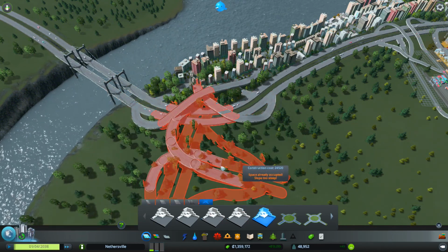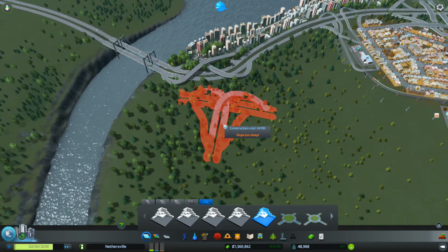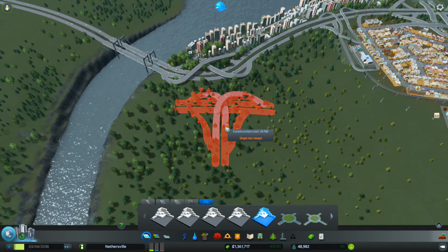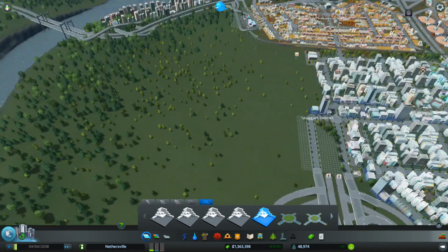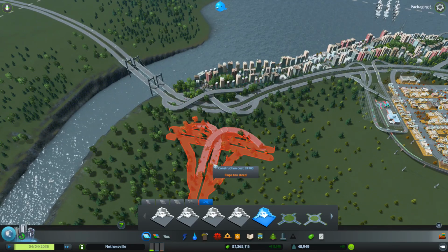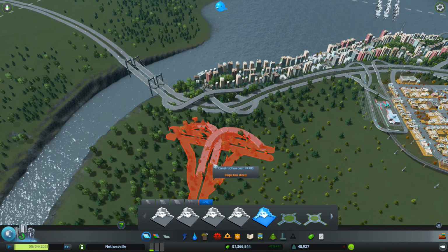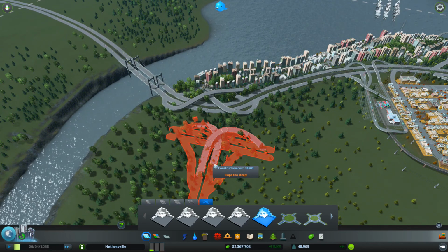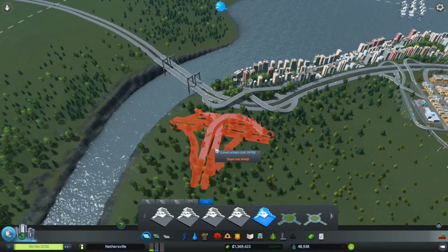which has gone missing now. The problem with this interchange is it's built with the old system of getting to the ground as quick as you can, and that's really what messed up these other off-ramps. When you do that in the asset editor, if you look closely, when you do page down as soon as possible to get back to ground level, it actually indents into the ground. So it's actually moving the terrain down, and that's what's causing the issue of not being able to do this.